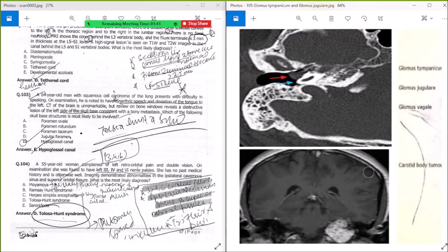103. A 64-year-old man with squamous carcinoma of the lung presents, and on examination is known to have dysarthric speech and deviation of the tongue to the left. CT brain is unremarkable, but review of bone windows shows a structure on the left side of the skull consistent with bony metastasis. The skull base is most likely to be involved at the hypoglossal canal. So the patient is 64 years old with squamous carcinoma of the lung and has difficulty speaking. On examination, he has dysarthric speech and deviation of the tongue to the left. The tongue involvement is seen in hypoglossal nerve involvement, seen in the hypoglossal canal.